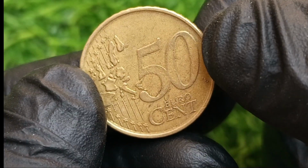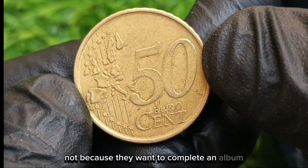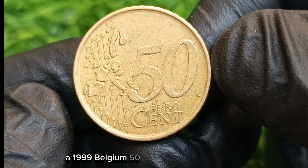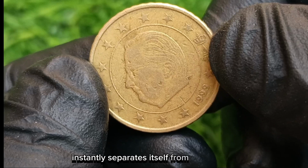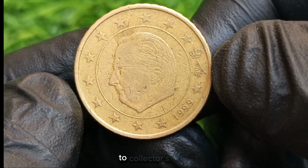Collectors and investors constantly hunt for coins like this, not because they want to complete an album, but because they know these pieces have become golden tickets to fortune. A 1999 Belgium 50-cent coin with a die clash, off-center strike, or any form of minting flaw instantly separates itself from the masses. Such anomalies elevate it from currency to collector's grail.